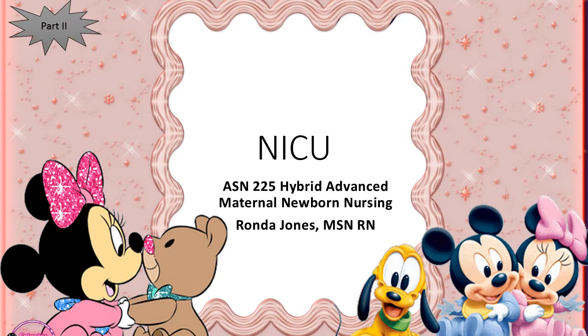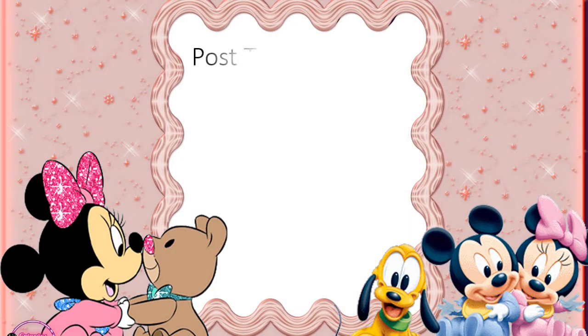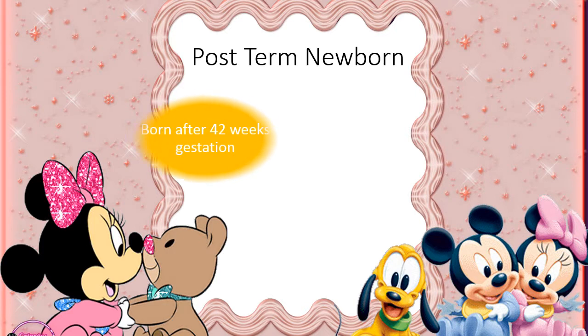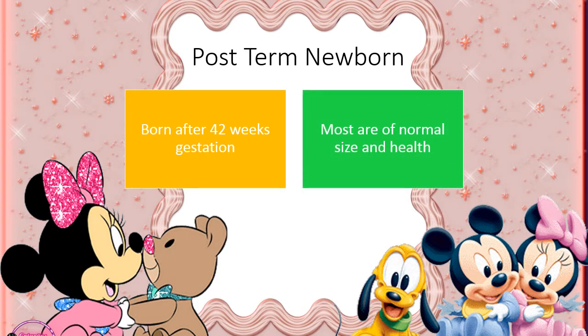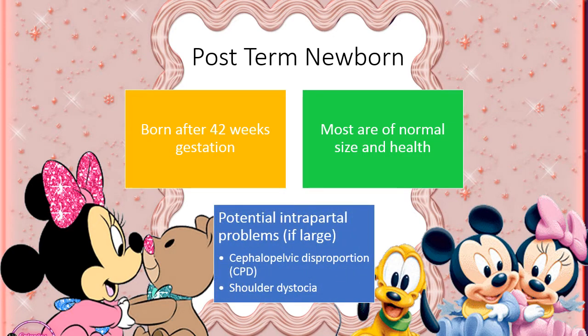We will continue with part 2 of NICU. I want to talk a little bit about the post-term newborn. This means it is a baby that is born after 42 weeks gestation. Most post-term newborns are of normal size and health, but they could have the potential for intrapartal problems if they are large. They could have cephalopelvic disproportion or shoulder dystocia.